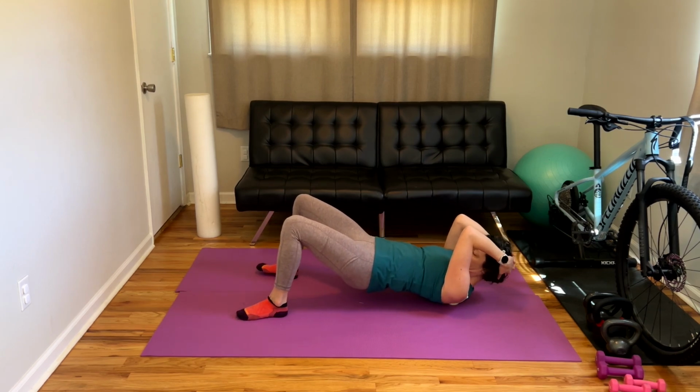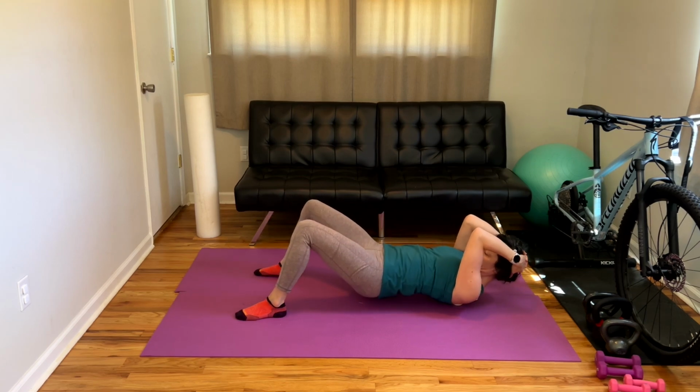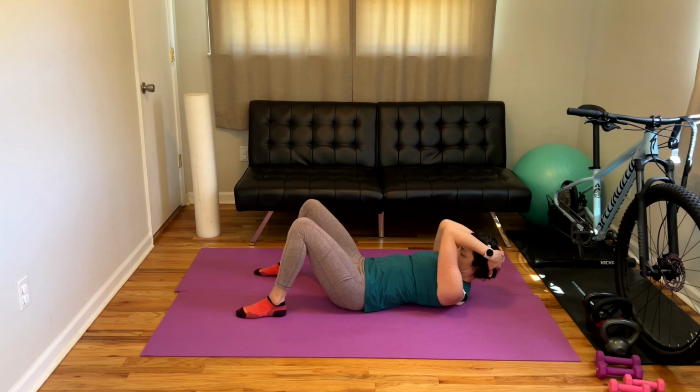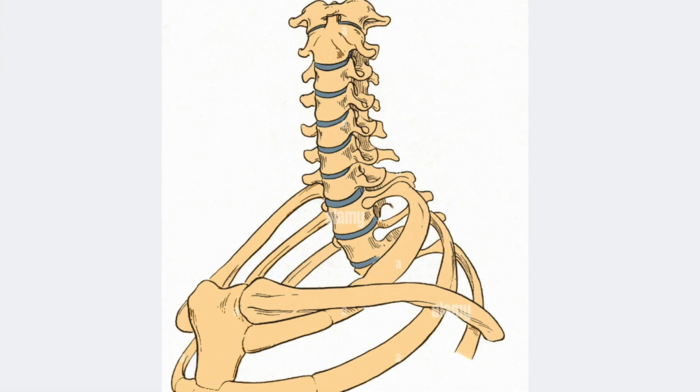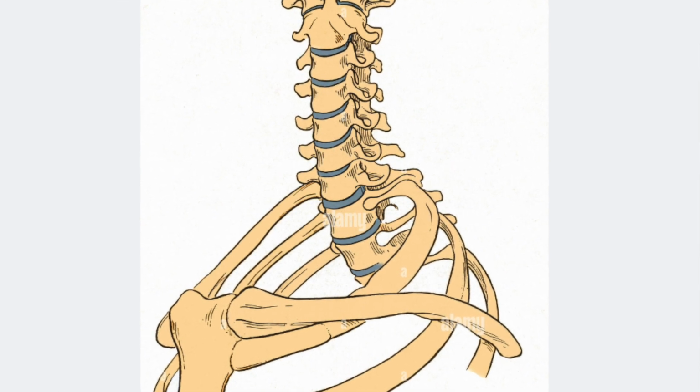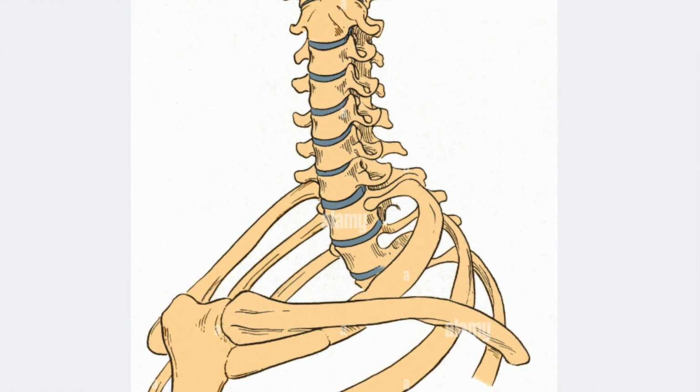CT junction, cervical thoracic junction, to move better and to have a more general transition between mobile, needing stability, to stable, needing mobility. So not moving and moving, and that shearing between those two. We need it to kind of work together. That's what rolling out on here, either on the ground or on the wall, will help you out tremendously.